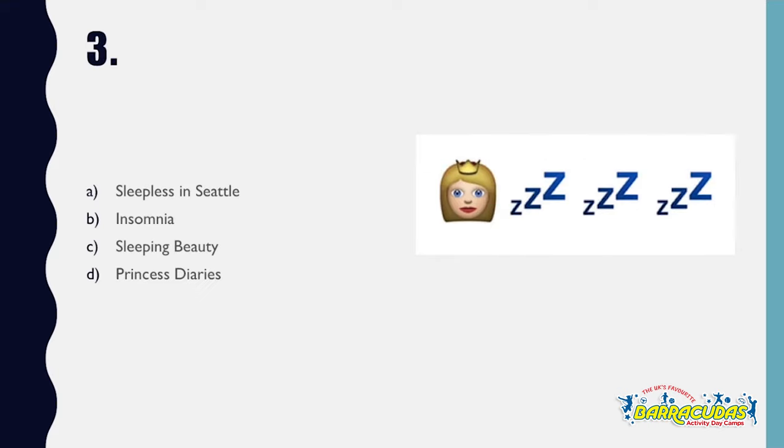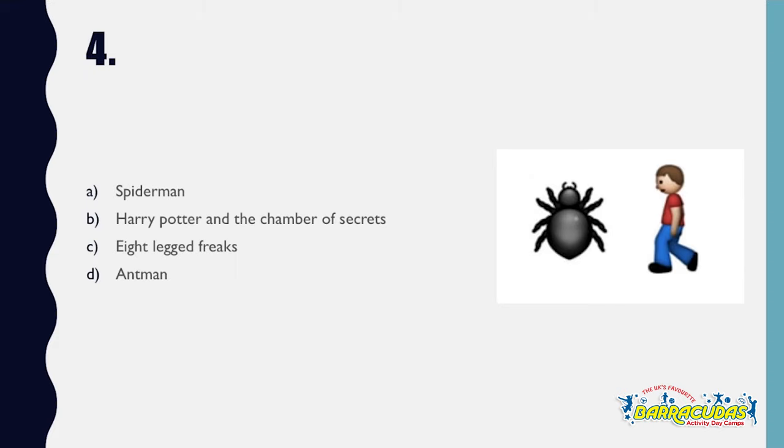Number three. Is this film A, Sleepless in Seattle, B, Insomnia, C, Sleeping Beauty, or D, The Princess Diaries? Okay, next question. Is this A, Spider-Man, B, Harry Potter and the Chamber of Secrets, C, Eight-Legged Freaks, or D, Ant-Man?